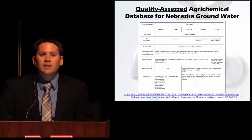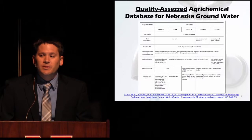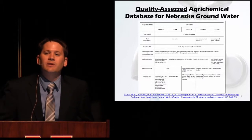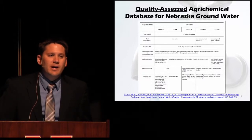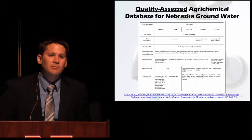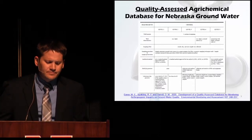Was there Q&A that went along with that sample collection? Was there Q&A along with the lab? Was there chain of custody and all that stuff? It all goes into this matrix, and then it gets assigned a quality level. So when you're looking at the data in the database, you can only look for the highest quality flag, or you can look at all the data, or you can pick and choose your data depending on what you're specifically looking for there.